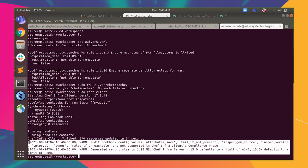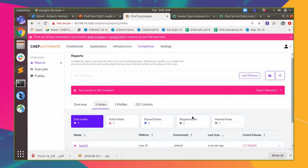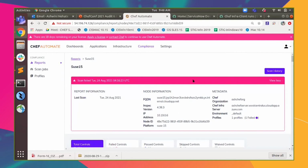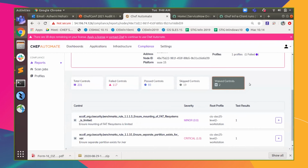So this is our current node, and now I can see it in three nodes. This is a one-minute-ago result. We can see a waiver. It's just loading. Yeah, so this is the current scan. And we can see these two controls have been waived off.